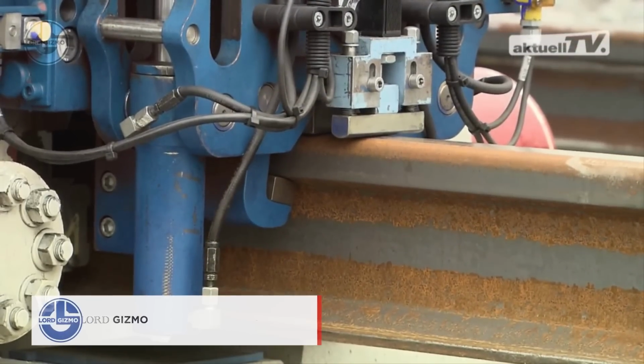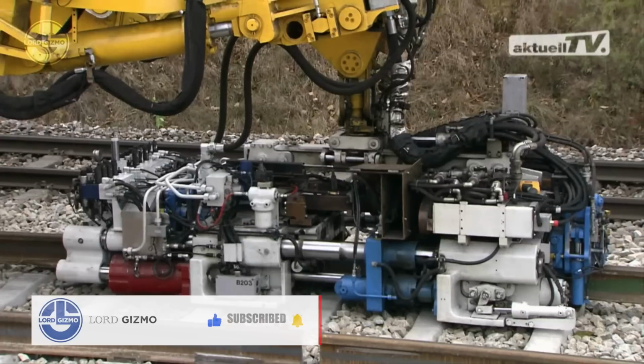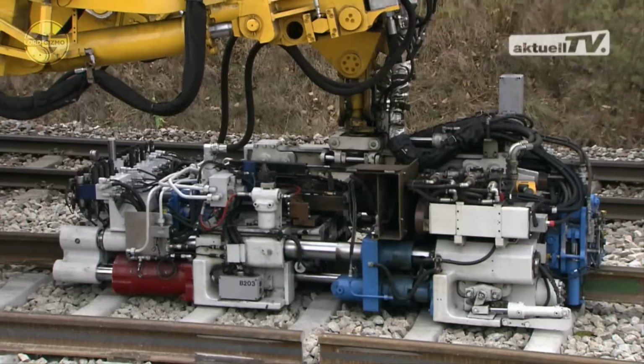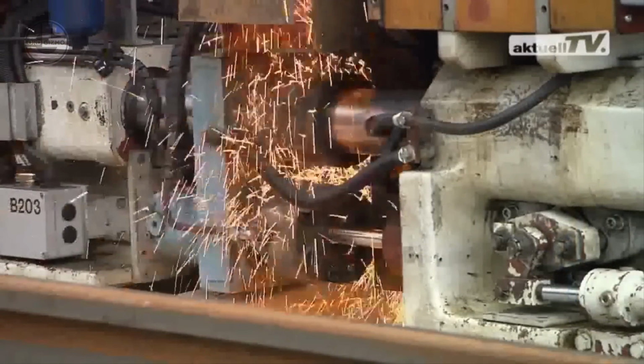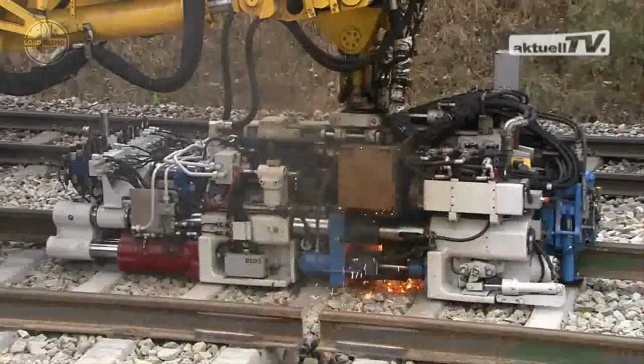The welding device passes current to preheat the ends of the two rails, allowing them to be joined together. The heat created by the passing current causes the rail ends to melt and fuse when the power is turned off. The rail pulling mechanism is also integrated into the welding unit. It does work with no human intervention.